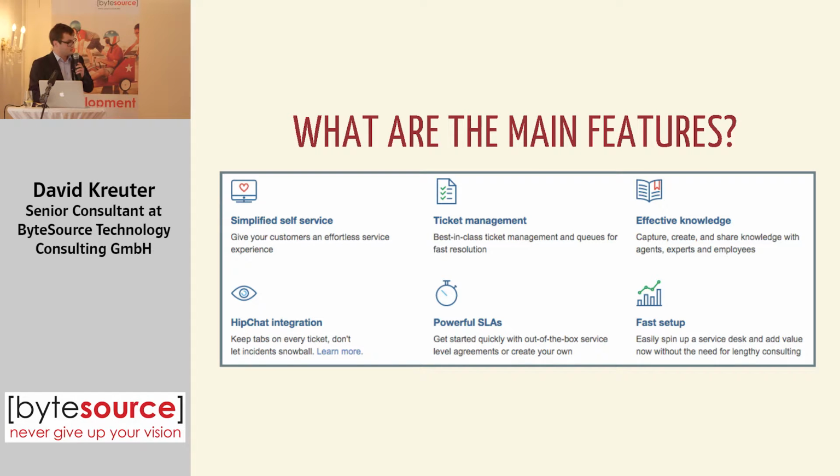And you have powerful SLAs. This is, for me, the most interesting point the service desk provides. You can easily customize these SLAs and monitor them for a particular time. You can say, in the past 7 days, how was the time to respond, or the time to resolve a particular issue. And you can generate the SLA report on your own very easily and fast.